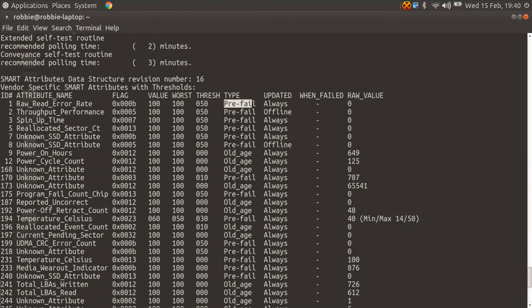This is the type. The type of this particular error, raw read error rate, is pre-fail. So you're just looking in the wrong spot. If the raw value for this particular line in the table happens to be greater than 0, then we know that we have a pre-fail error on our drive. That means it's about to crash. You're about to lose all your data.